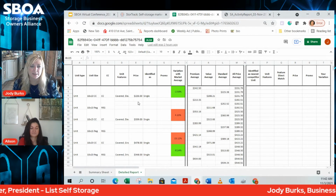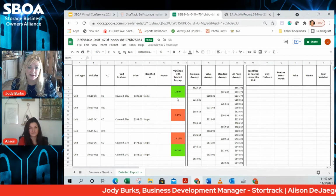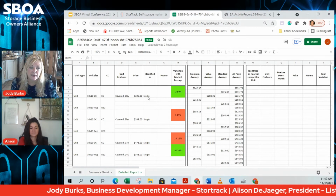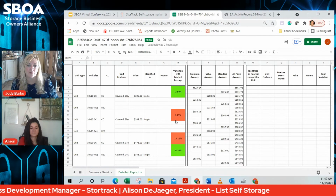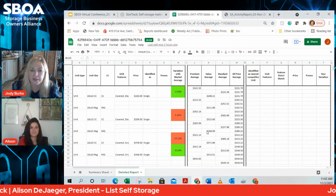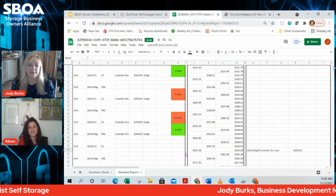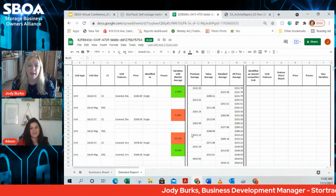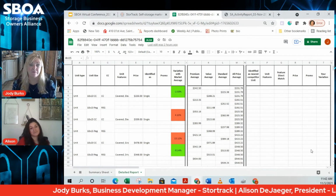So for this example, if you see green, how awesome is this? How simple is this? That you get to see I'm priced 2.5% lower on this kind of units. I'm priced 4% higher on these units. Wouldn't that be simple, Allison, to just pull it up quick and look and say, hey, I don't have to do the math. I don't have to do the averages. This is figuring it out for me.